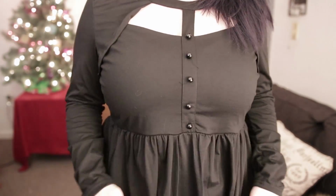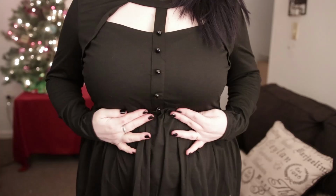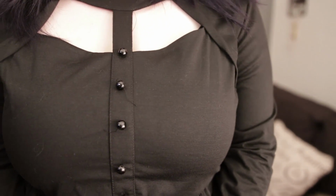And of course, this very well could be a problem with just my body type, but I think it would define a better difference between the top and the skirt portion.